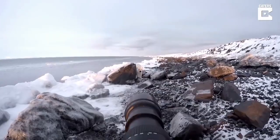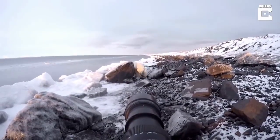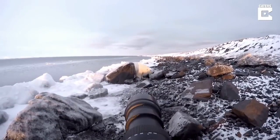No. This photographer was trying to take some pictures of this polar bear when the bear got too close. Instead of running away, the man showed aggression to protect himself.